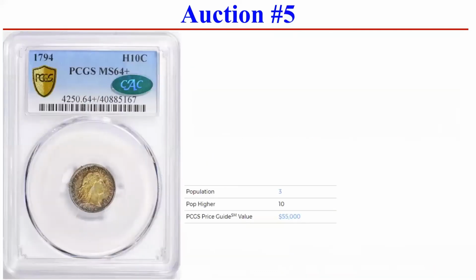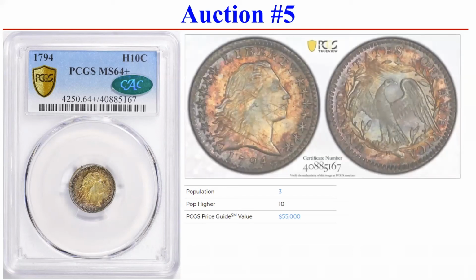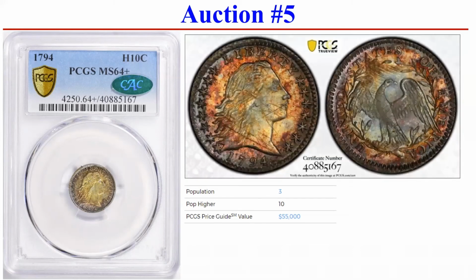Jumping to the fifth auction. This is an interesting one. Obviously one of the original half dimes, 1794 Mint State 64 plus. This is an elite coin. Why this is interesting is not just the price of it, but when you look at the picture, there is a lot of scrape marks on this.